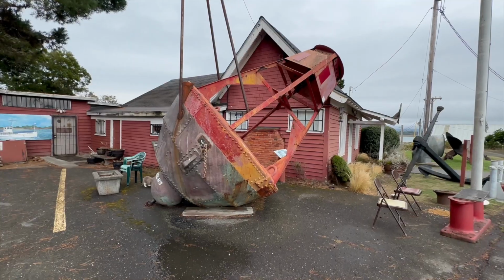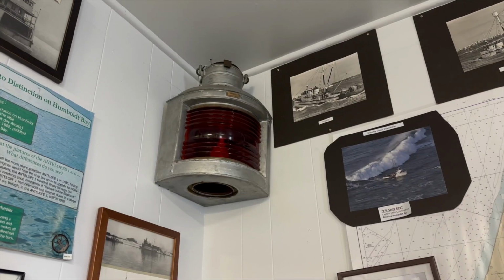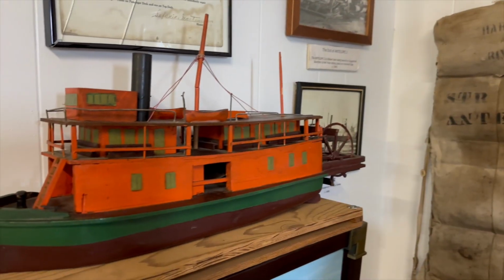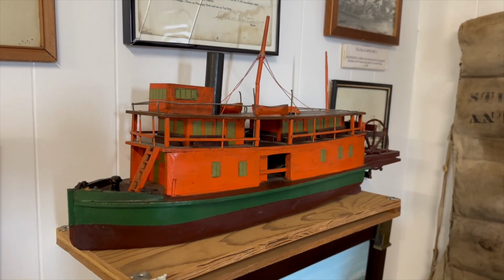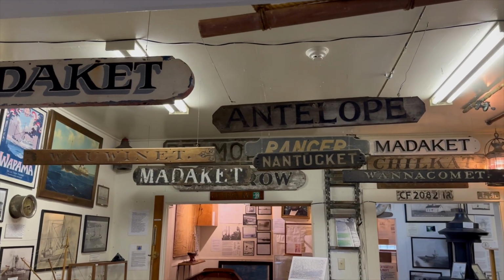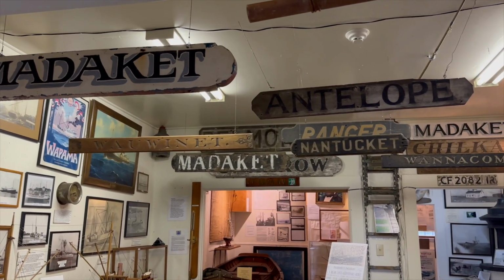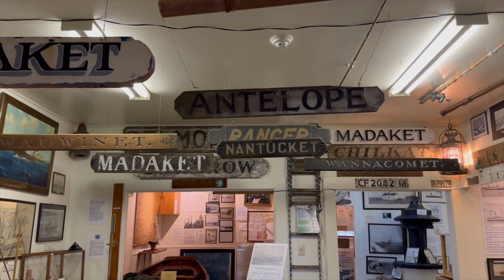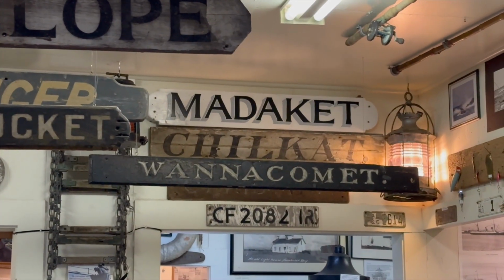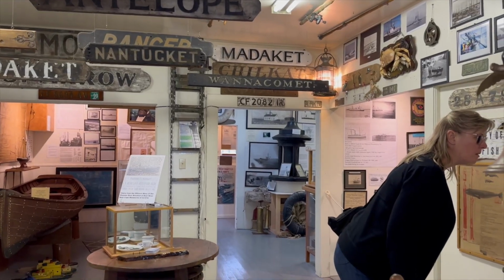This is a bell buoy. Let people know that you're entering the harbor. The museum has an assortment of artifacts and memorabilia from nautical history. There is also a vast number of ship name boards on display, including those from the Ranger, Antelope, Madacat, Chilcat, and the Wawamet. I see the Ranger was a tugboat. Wawamet was a ferry boat also. Sparrow was just about anything you could utilize it for. She started out as a tug, then she became kind of a fishing boat, then she went back to being a tug.